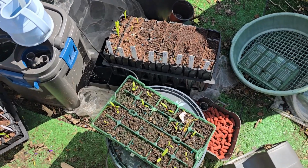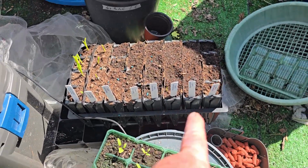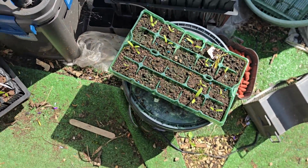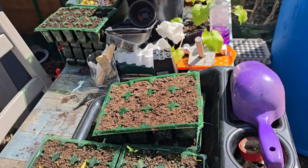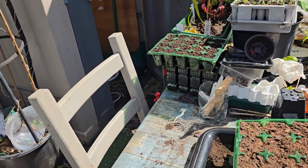Sweet corn down here. Now one lot's growing. That is the Golden Gate. Nothing from the Swift. Oh yes, we are just started today. That wasn't there yesterday. More beetroot. More sweet corn. Beetroot. Brassicas and all sorts, more beetroot.